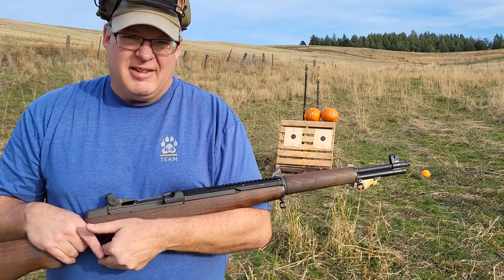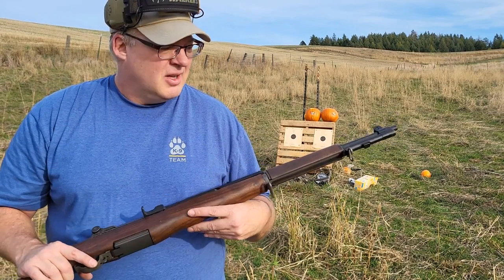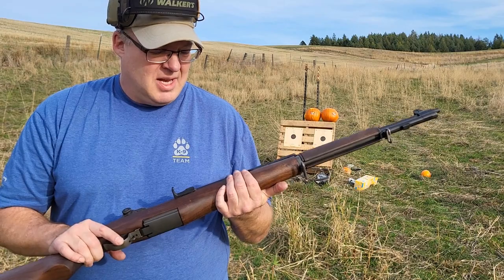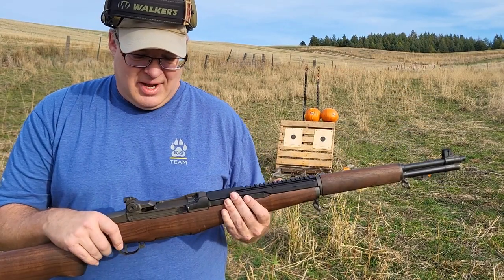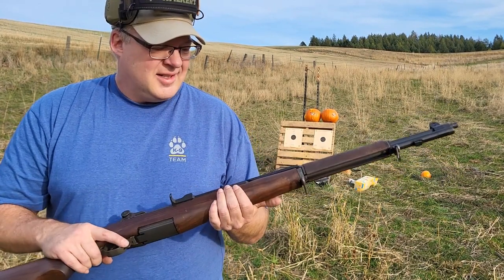But anyway, overall, M1 Garand is fun. It's cool. Makes big noise. It's cool to shoot, and yeah, it's part of history, and I really enjoyed this. So this will be a keeper. We'll keep this one and not sell it.